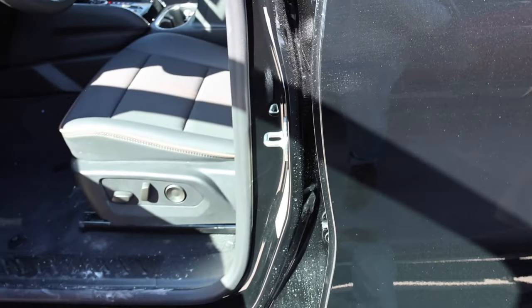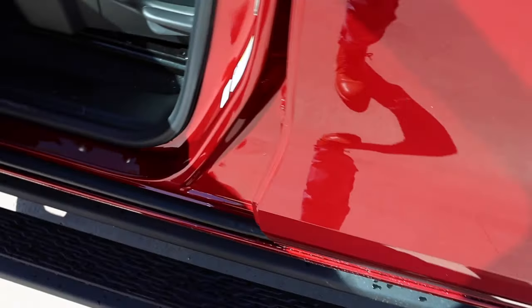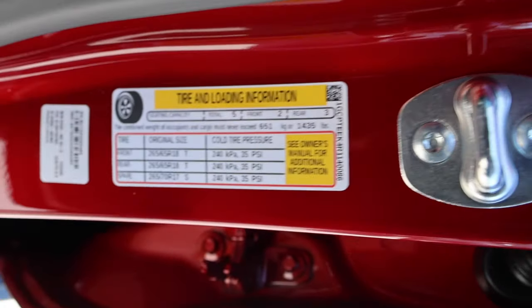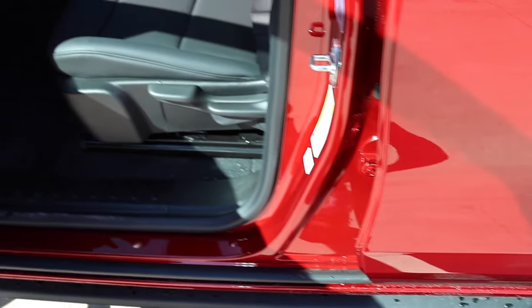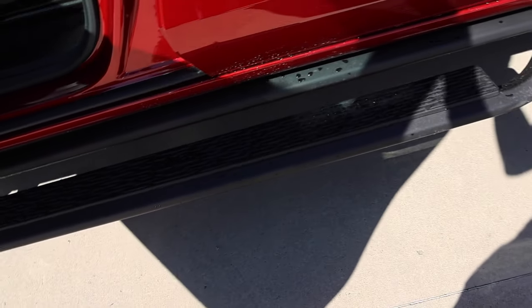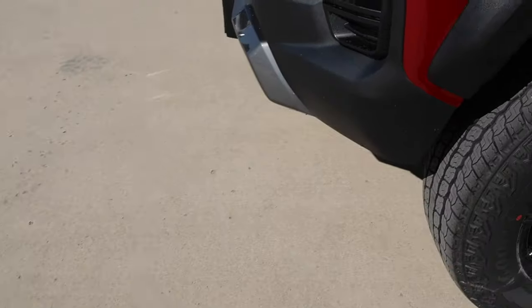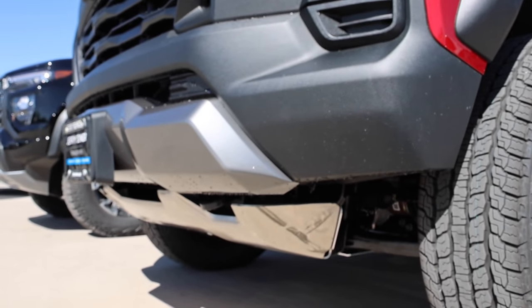Let's check it out for the Trail Boss. The numbers are gonna be the exact same for both trucks, but the payload is gonna be slightly different at 1,435 pounds. The reason why that is, this truck does have upgraded seats, which could be slightly heavier, and it has the running boards, which are gonna reduce your payload. Also, they did add the upgraded skid plates down below, and those are definitely gonna be heavier than what comes standard.